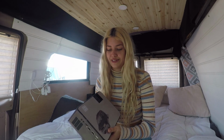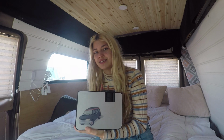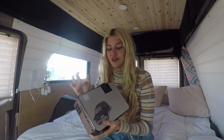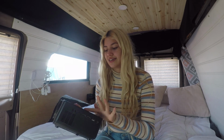I also have a little sticker of my van Bud on here because I was messing around trying to make stickers and stuff. And this drawing is actually by my friend Maddie with Patchwork Canteen. They're camping with us. Yeah, she drew this, and then I took the file and printed it out on a sticker, and now it looks really cool.